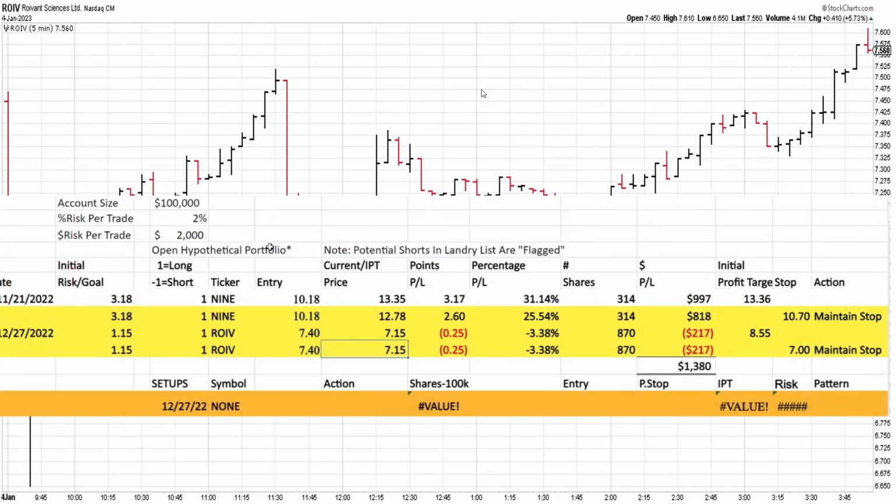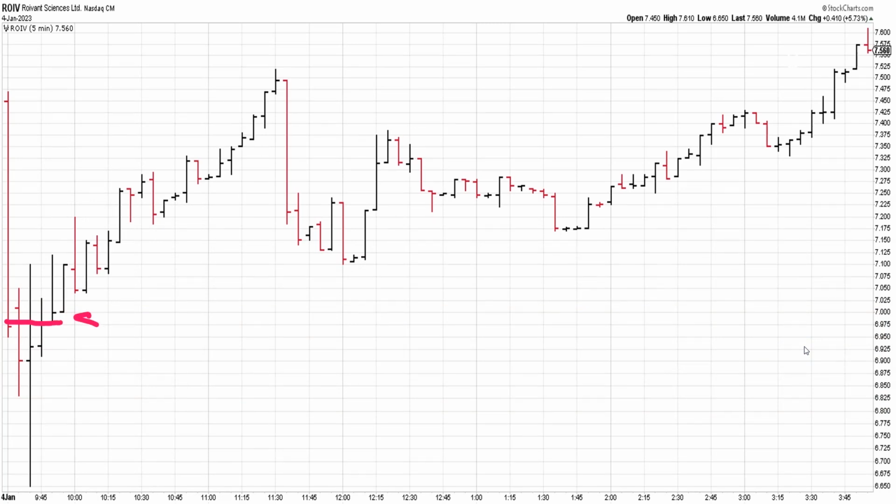And what happened here is, if you look over here to the right, this is a spreadsheet coming in to, I believe it was the 4th. You can see we had a stop at 7. Let's take a look at what happened. You can see it did blow through that stop. Now, I did not notice it, so I'm not really bragging that I did notice it.